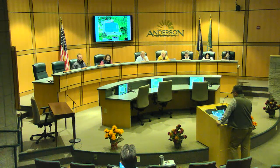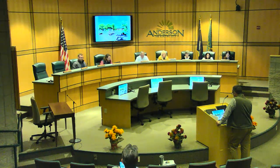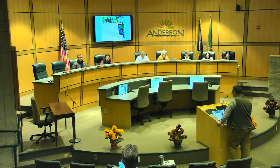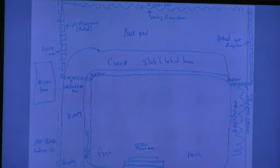You can see the backyard. This is the backyard. This is maybe not the best. This is the plan provided, but essentially the club is out here below the front.